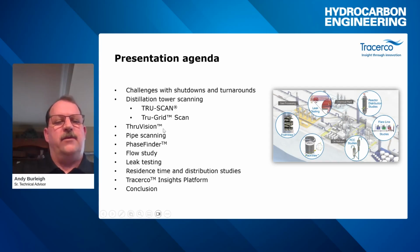Those topics down to there are what we call our sealed source services, where we're going to use a small radioactive source and a sensitive radiation detector. Everything's going to be kept external to the vessel. Then after that, we'll start talking about some of our unsealed or tracer services, where we'll actually take an isotope or in some cases a chemical and inject them into your process and then trace them through to help you determine any issues that you might be having.